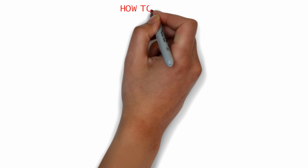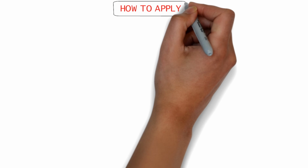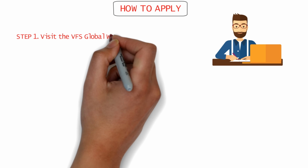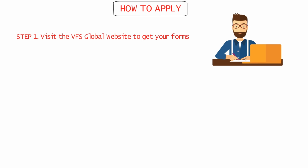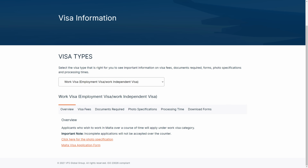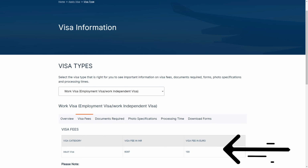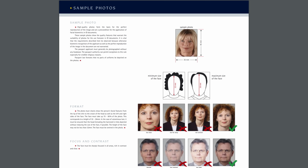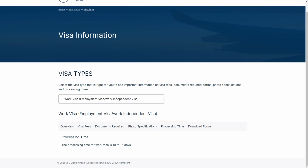Now that you know all the requirements, let me tell you how you can apply for the work visa. The whole application process can be done online from the comfort of your home through the VFS Global website. You'll find the list of application forms that you can download and fill, along with specific information on how you can go about with it, the visa fee, the documents required, photograph specifications, and how you should get your photograph clicked, and the processing time as well.